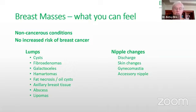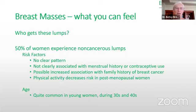Women can get infections within their breast, which are clearly infections because they're red and swollen, but it's just another breast mass you can feel. Lipomas are fatty lumps that you can get anywhere in your body, but if they're in the breast, it just escalates the concern. And you can usually tell a lipoma just by physical examination. And then nipple discharge or nipple changes, specifically discharge and skin changes, I will further describe.